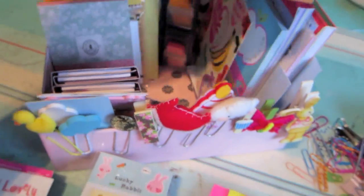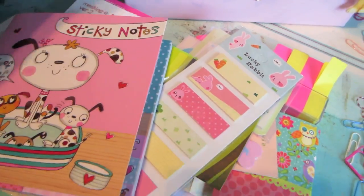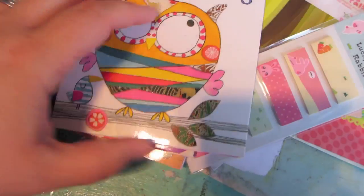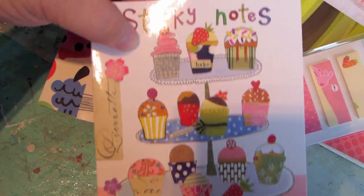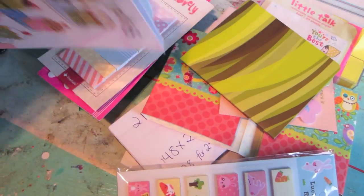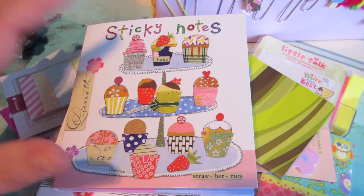These in here are the current sticky notes that I sell in my Etsy shop. So I sell these ones, and these ones, and these ones. I have a few, and then some that are downstairs which I use for meal planning. Obviously I have to try and test stuff that I sell, because I want to make sure that I'm happy with the quality and I like them before I pass them on to you guys.